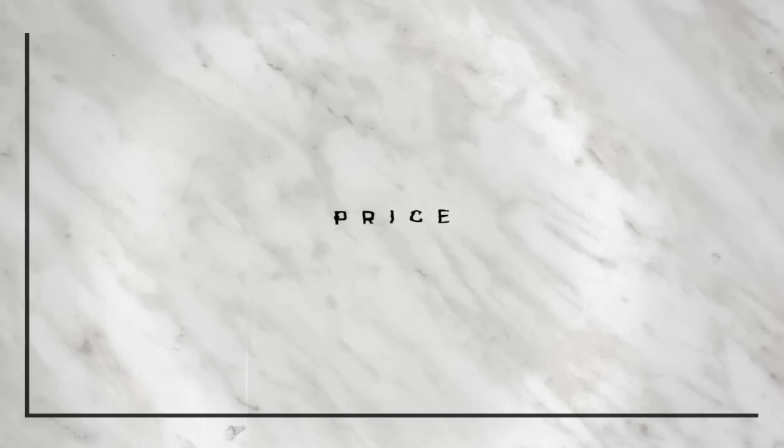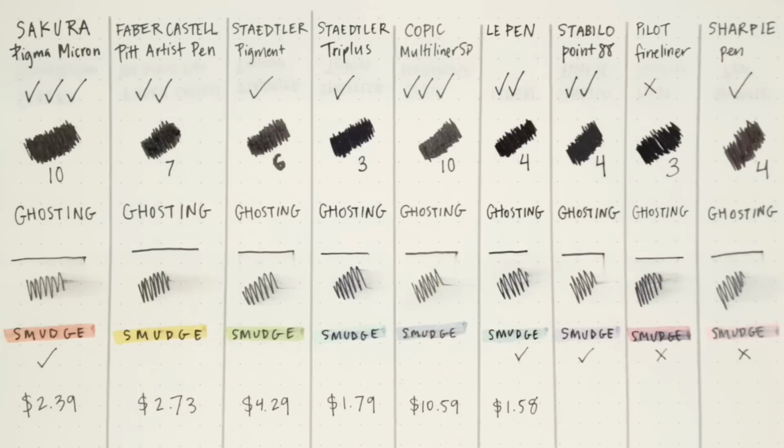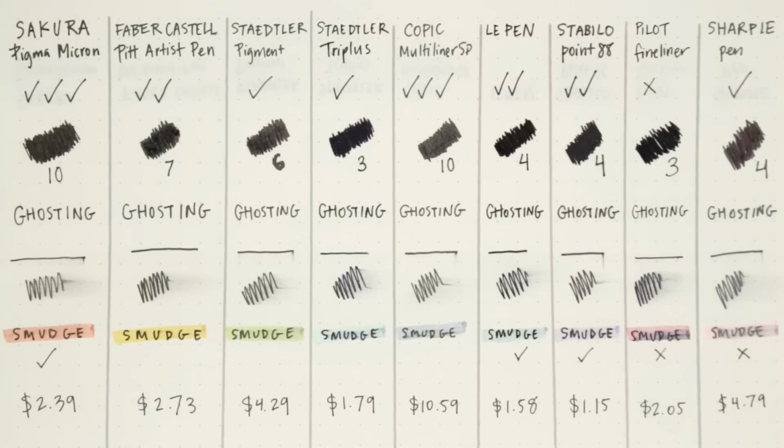So before I tell you guys my winner picks, I wanted to show you guys the prices of each of these because of course this is something that's really important to factor in when you're buying anything at all. And I know that some of you guys are on a budget, but something to keep in mind is that I did buy these in single form, so each of these prices is the price for one pen, but a lot of these pens come in awesome value packs, and of course that'll make it cheaper.